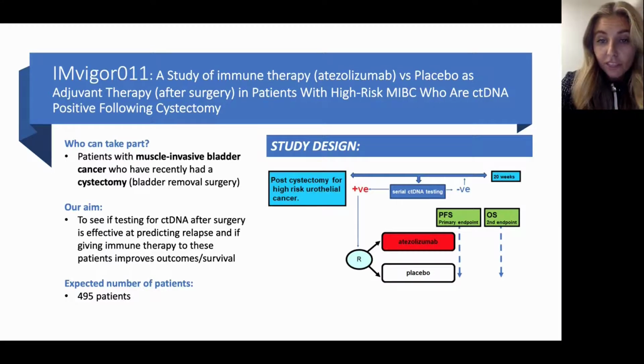And if they become positive for remains of cancer and it shows us that the cancer's potentially come back, or indeed residual after the surgery, then the patients will be randomised to either receive some immune therapy called atezolizumab or a placebo treatment, so a dummy treatment. And we'll look to see whether, first of all, testing for the ctDNA helps patients, but also whether giving those patients the immune therapy improves their outcomes.